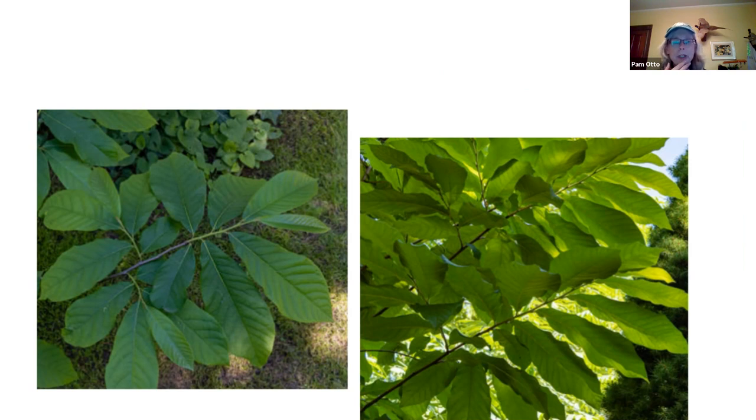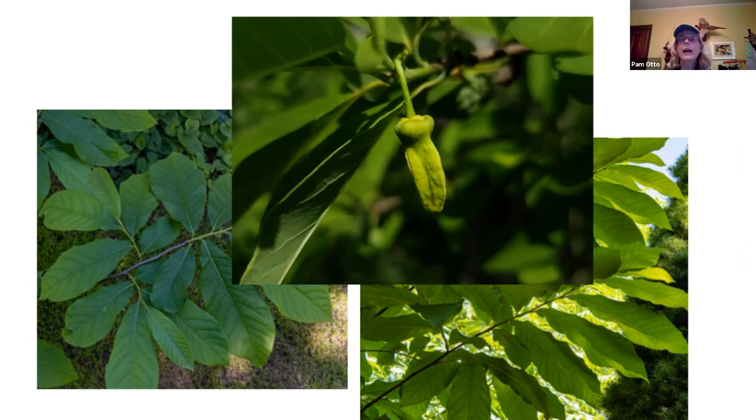So here's a look at the leaves of this plant. It is an understory shrub or small tree. So it's got some broad leaves that do as best they can to soak up the sun. If everything goes right with pollination, then as we move into summertime, a fruit starts to form.